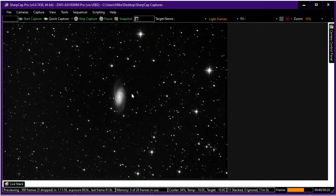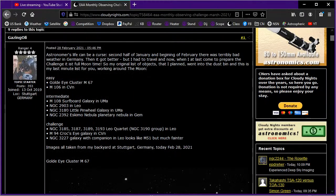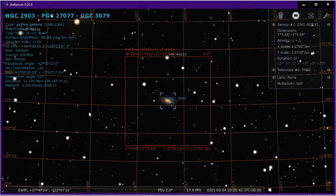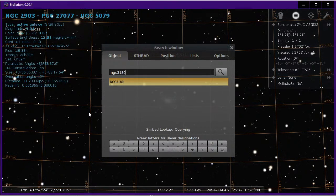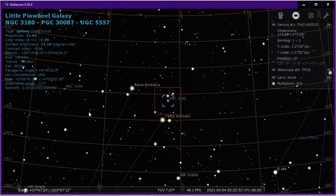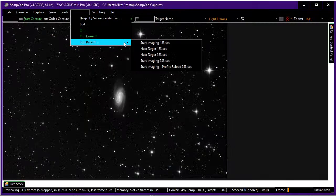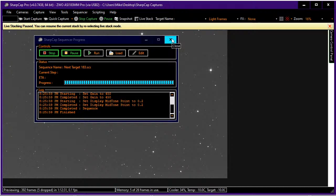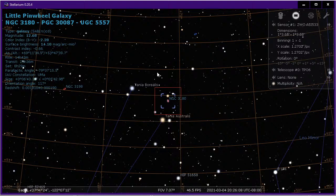But there is NGC 2903, so that's a pretty one. Okay, NGC 3180, the little pinwheel. NGC 3180. Yeah, boy, 31. Now everything is responding just normally because Windows has now finished its update. Okay, so that's a pretty one. Let's see what the next one is. Next target. Alright. Go.